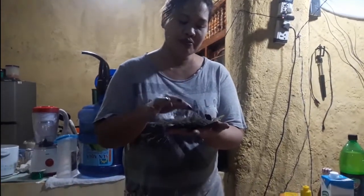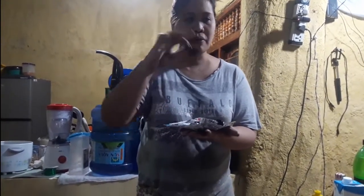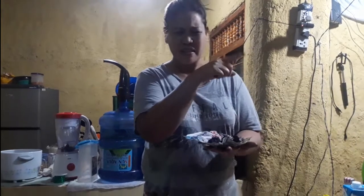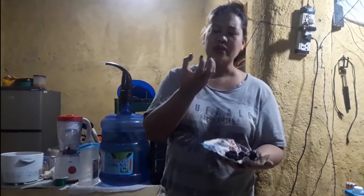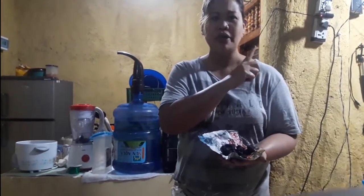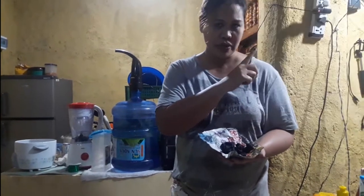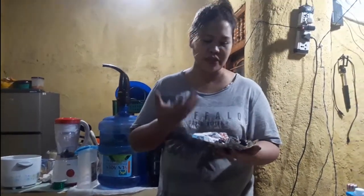If you put this on the food, first, because of the sour, it has a citrusy taste. It's the peel of the fruit. It's one fruit. If it's fresh, you can eat the inside. It looks like a mangosteen, right? It's huge. Actually, we have a plant right in front, but it doesn't have fruit. I will post a picture on this corner of how it looks if it's fresh. And inside is like a mangosteen.